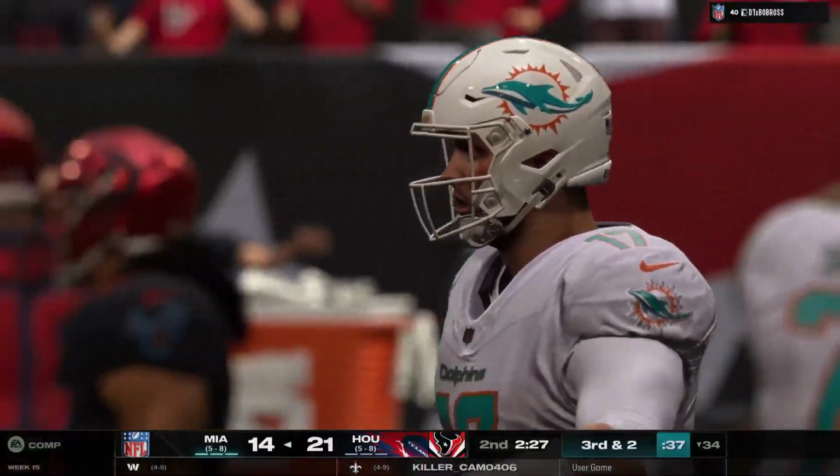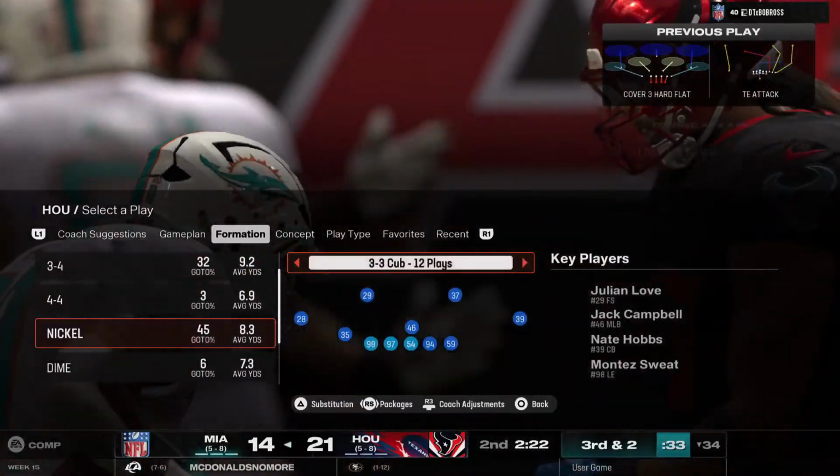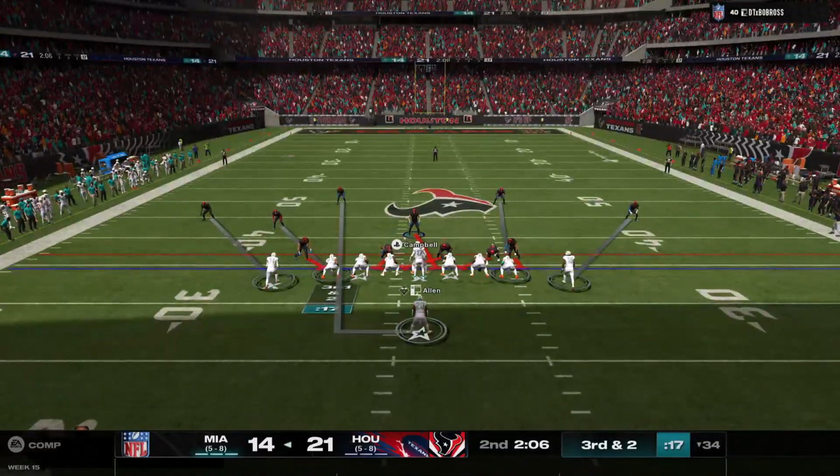That's Hall. And he'll get it up near the 35, right at the 34 here. That'll leave them with a 3rd and 2 coming up. They got 8 yards there. They'll come to the line, needing only 2 yards to gain the first here.